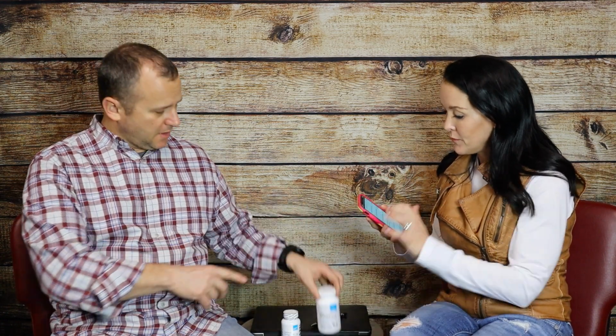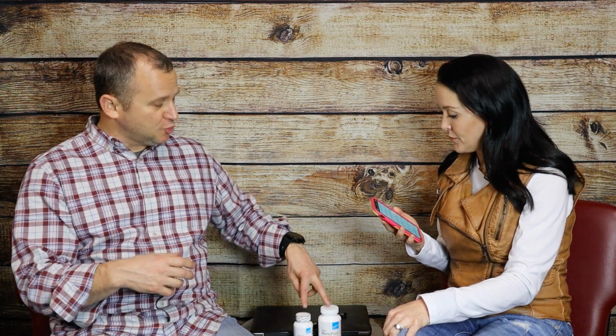So here we've got the MonoPure 1300, and we also have the CoQ Max Omega, which I love because it has the CoQ10 plus Omega-3s. CoQ10 has to be dissolved in an oil because it's lipid soluble, so they used Omega-3s, which I think is brilliant. But both of these will be two separate tests on there.